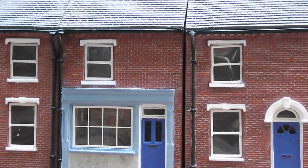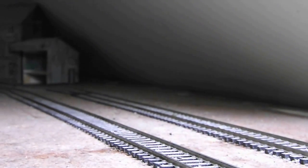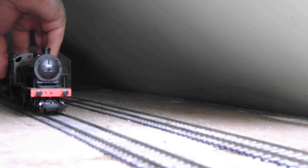One of the things about that, the B12 can't pull the carriages by itself. Well, what I can do is I can take her off. So you're just going to see the B12 for this short stint of the video. This was just not meant to happen, because my lad and this one were supposed to run in contrast with each other, but obviously the B12's misbehaving itself.